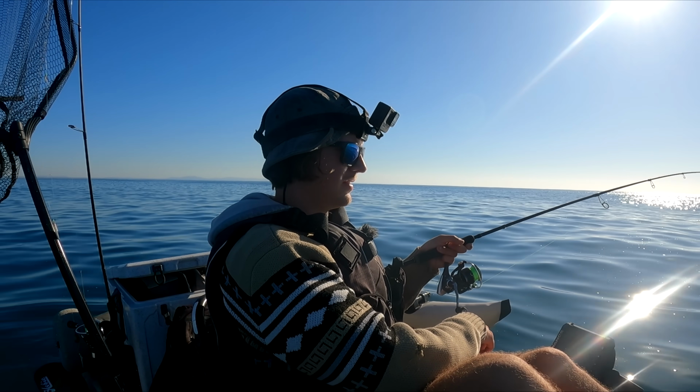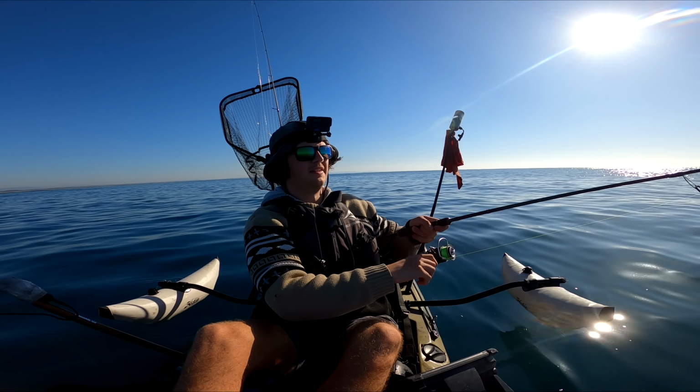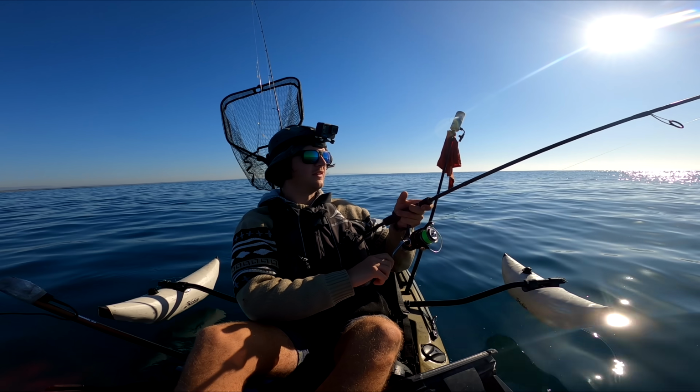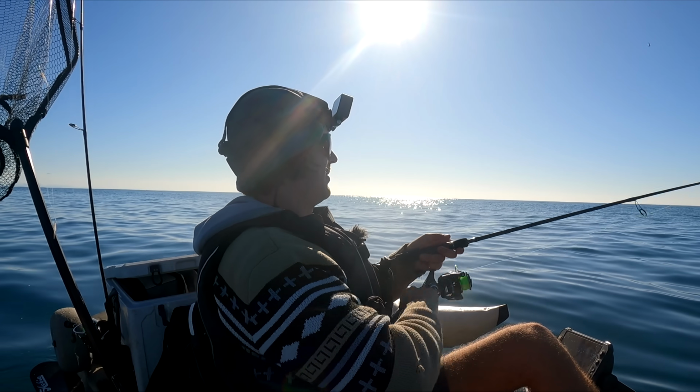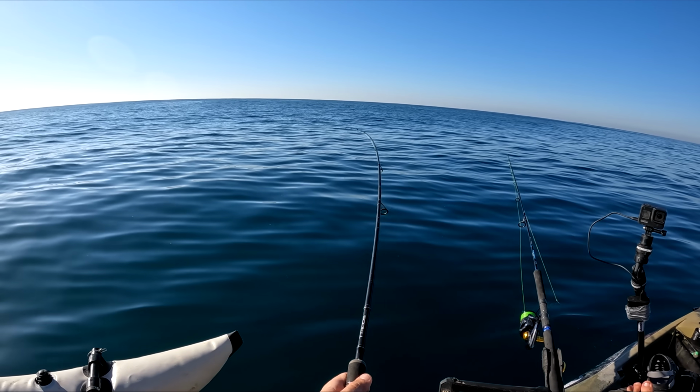Oh man, and I've got a live slimy there. What am I doing? I'll tell you what, this is extreme light tackle fishing. This is as extreme as it ever gets. Gotta be some sort of tuna. This is where I lost him last time when he was swimming at me.